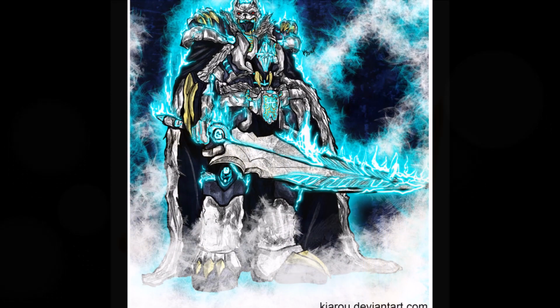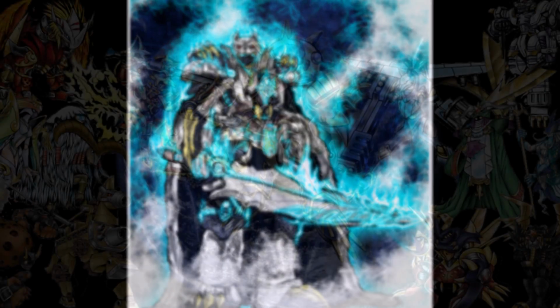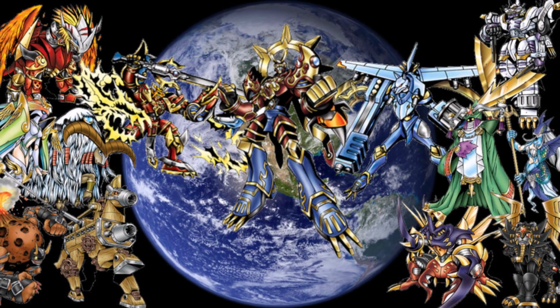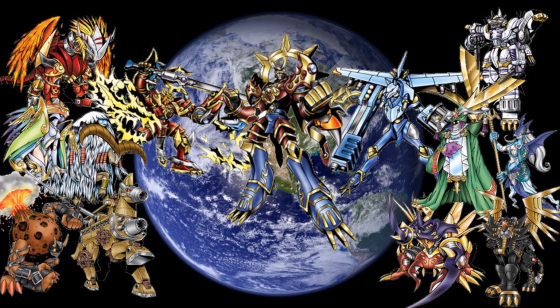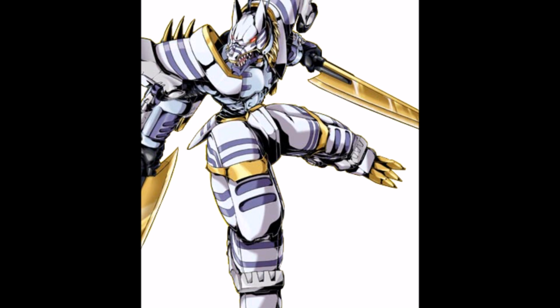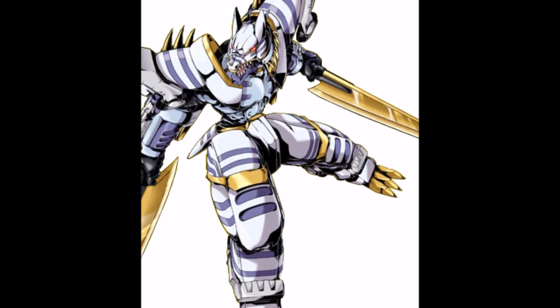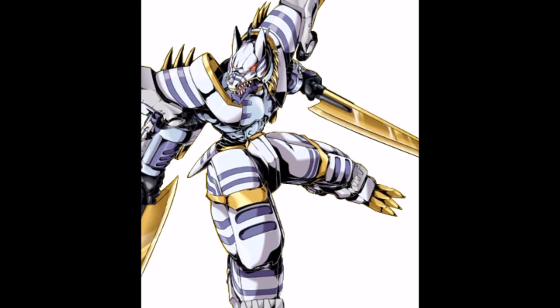One thing is sure, it is the strongest among the Garurumon species, belonging to the group of the 10 legendary warriors that saved the ancient digital world from a big war. And that war will be discussed in another video. Its abilities were later passed on to the Beast Digimons in the new digital world, which means that Ancient Garurumon is sort of like an ancestor of those Beast Digimons.